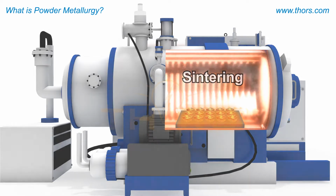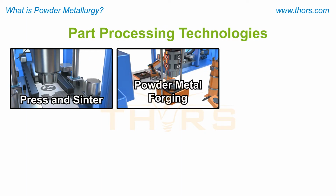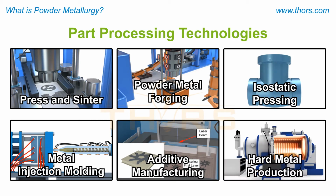Powder metallurgy encompasses a multitude of part processing technologies, such as press and sinter, powder metal forging, isostatic pressing, metal injection molding, additive manufacturing, and hard metal production.